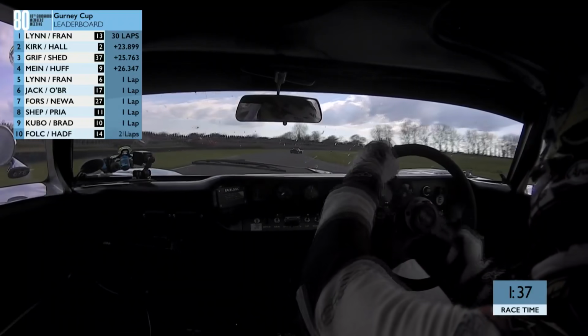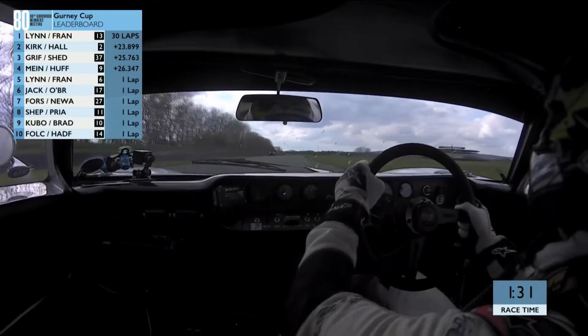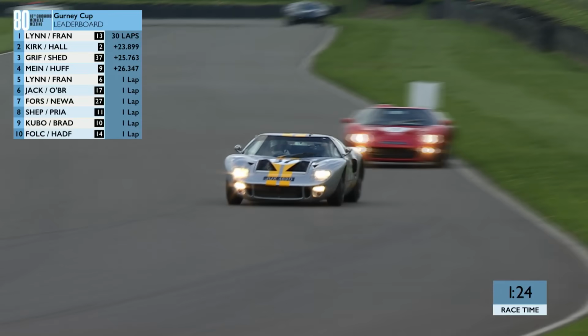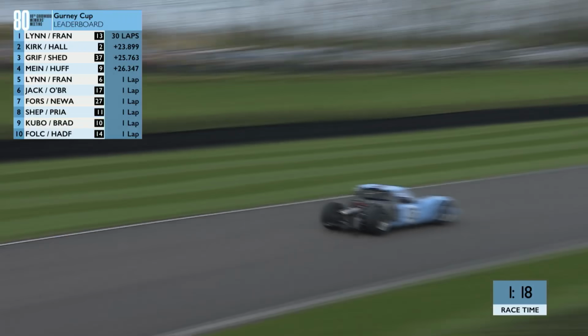But Rob Huff's just set the fastest lap of the race, that last sector a good half a second quicker than Gordon Shedden. So the gap now is down to just half a second. Well, absolutely fantastic. Let's see whether they can keep it going all the way. Rob Huff is just tucked in behind Gordon Shedden. These guys have had plenty of races in touring cars over the years.